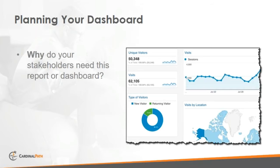But why do they need that information? What is the decision they're going to make with it? If there's no decision, there's no dashboard. People should know when something goes up or down, how it's going to affect them. If it doesn't affect them, it doesn't belong on the dashboard. So why do they need that information?